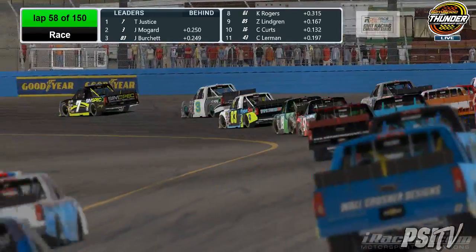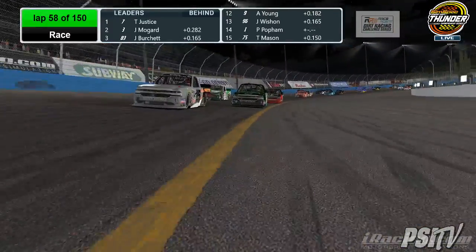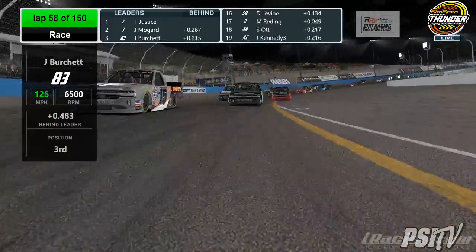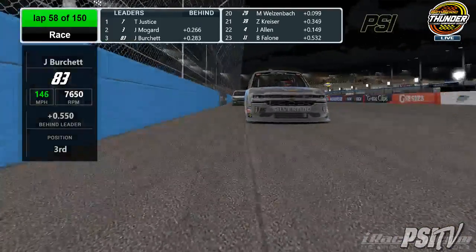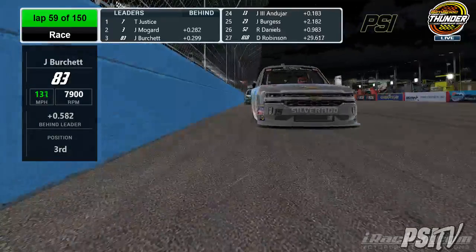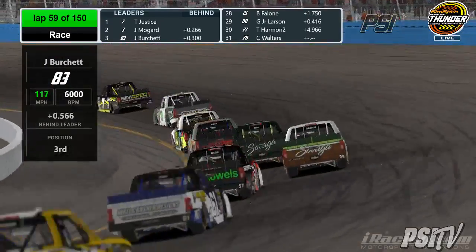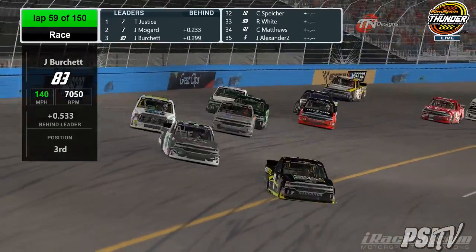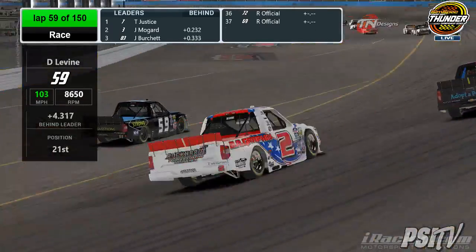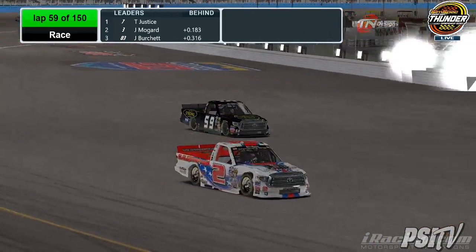Battle right behind him, Mike Bruno and Jared Beasley going at it. Bradley Wilson throwing his nose in there as well as Spence Thompson. If they can have anything for the MR guys. Jared Beasley looking underneath the 83. Can't get it done into turn 1. He'll have to try again. 59 loose. Big time loose. Got it saved. David Levine with issues out of turn 2. Hangs on to the truck.